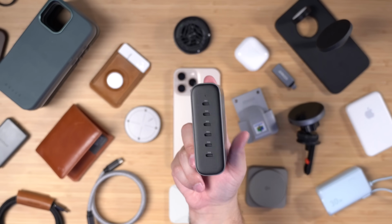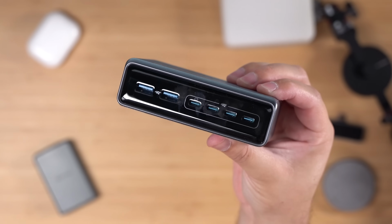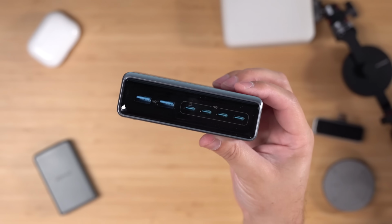I've been looking for a charger like this with only USB-C ports, and this Satechi one is a great option. I also have an Anker one that has 4 USB-C ports and 2 USB-A. It's compact, low profile. I like it, but I'm going to be switching it out for this Satechi so I can have all USB-C. I just never use the A ports.